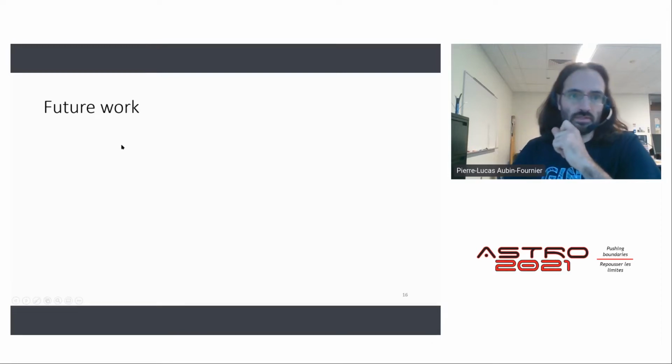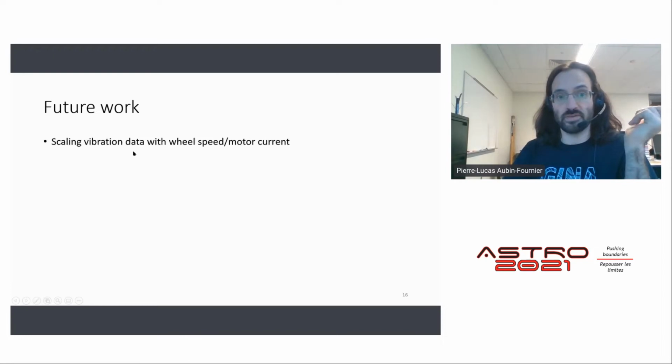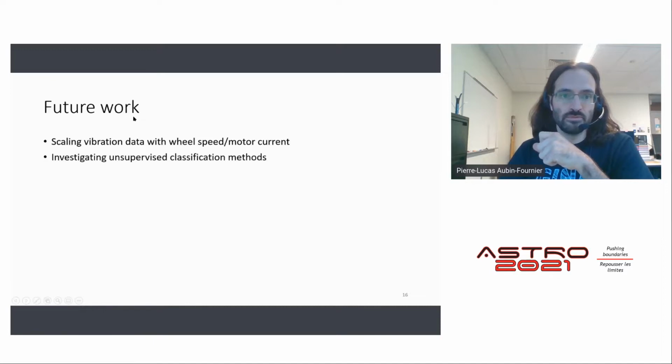Some of the future work that we would be interested in is to scale the vibration data according to either wheel speed or motor current, to be able to compare different movement speeds on a same basis. Next, we would be interested in investigating unsupervised classification methods.